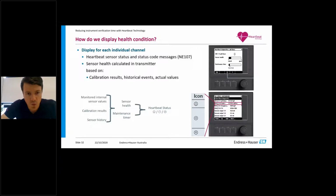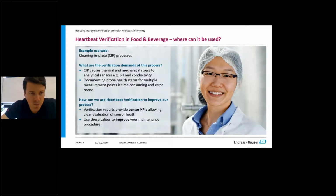Now, exactly what is the value of the verification report for liquid analysis? We know it's predominantly for compliance, for flow, for level. You can look at some diagnostic values there, but what does it all mean for liquid analysis? So I'll show you a typical use case on the next slide. So if you want to flick to that.